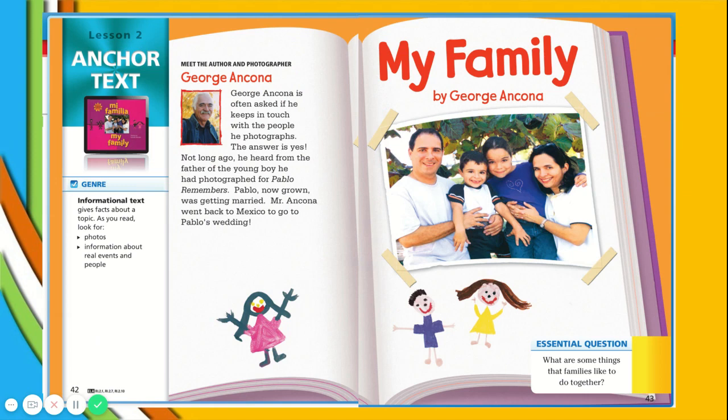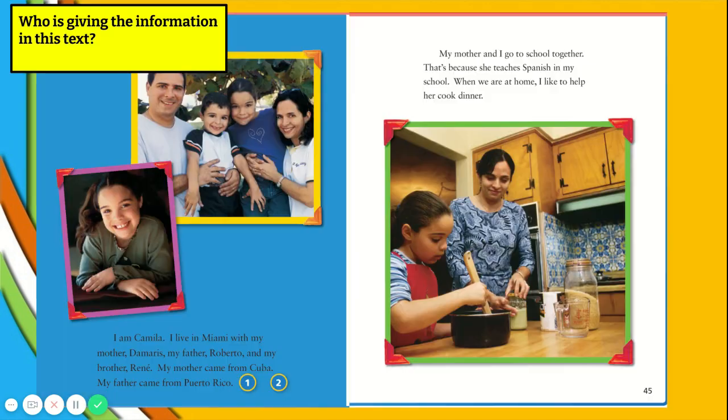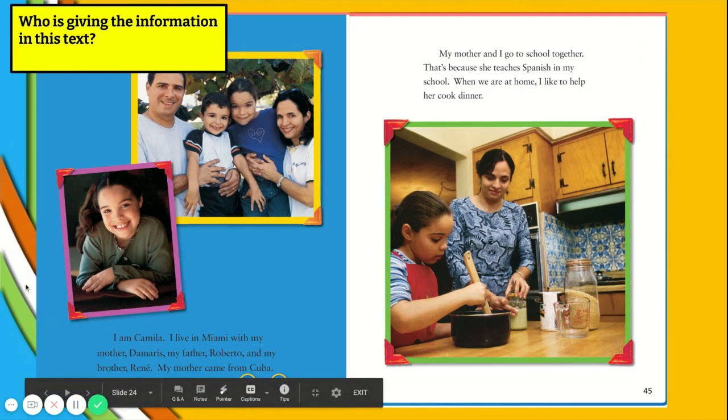All right, scholars, I can already tell that this is an informational text because the cover of the book has a photograph. And what's the photograph of? Yep, it's a photograph of Camilla's family. All right, scholars, I'm going to read this first page here. Read along.